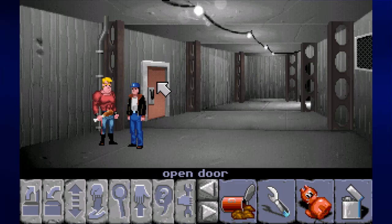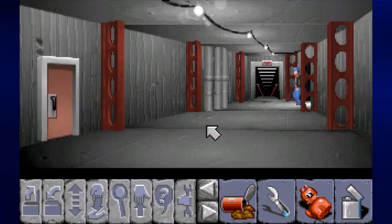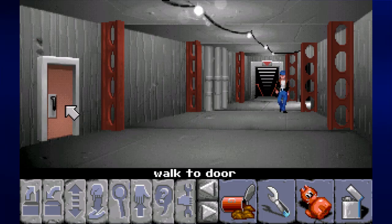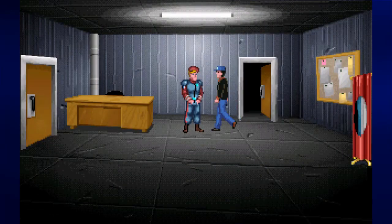Well, I would go ahead and open that door, but I don't think I want to incur Clunk's wrath anymore. So let's just keep going south here. There's the fire exit. I will not be doing that yet. Instead, I will be going to this door and walking in here.